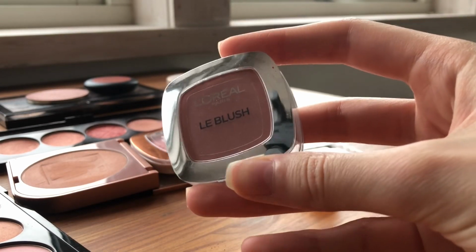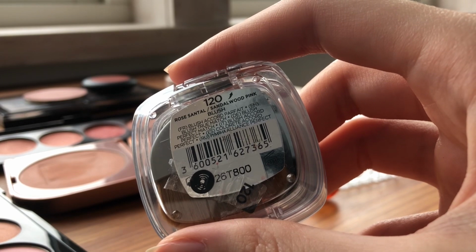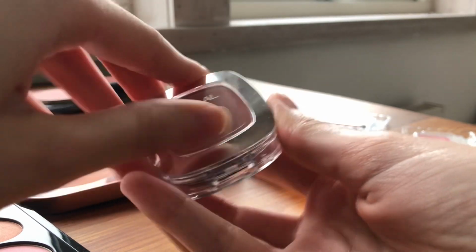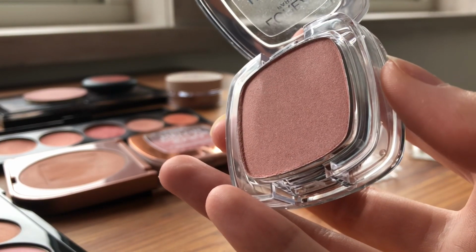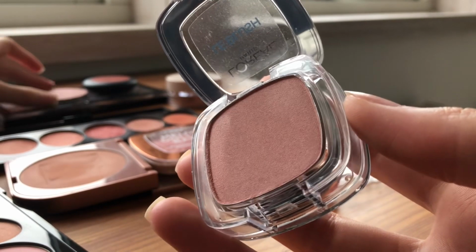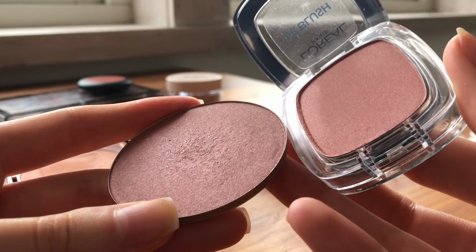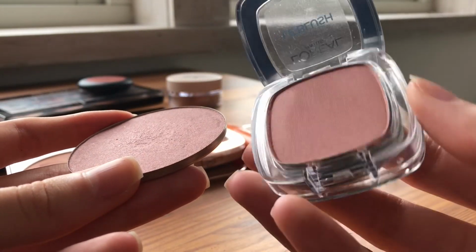Another blush single is this from L'Oreal called Le Blush, and this is in the shade Rose Sandalwood Pink, and it comes with a double compartment. I don't really use this blush, and I have actually never used this blush in particular, because I just received this from my mom, and like I said, it's quite new. I have only swatched it, and one of the reasons I'm doing this blush collection inventory is because I also want to compare these two blushes together and see if they look anything alike, because then I can just keep my now bankrupted blush single and maybe give this away to a friend or family.